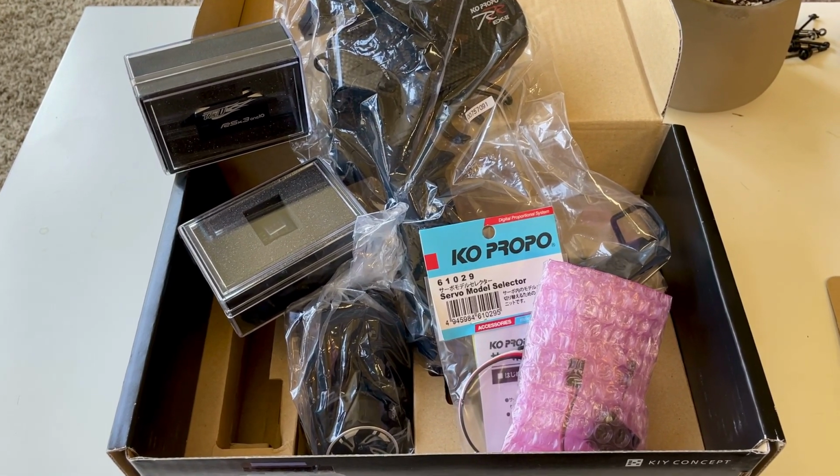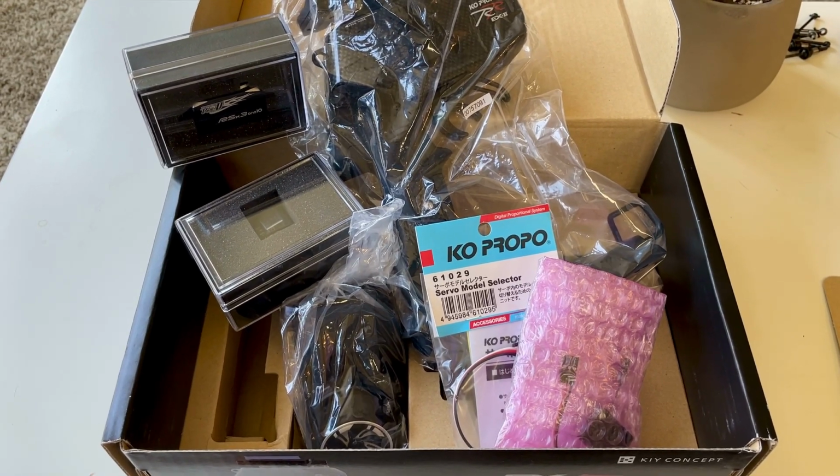So yeah, initial impression is I'm pumped, and I cannot wait to get cracking on putting this in the car. I'll share my thoughts once it's all installed and get to kind of tuning it. Thanks.